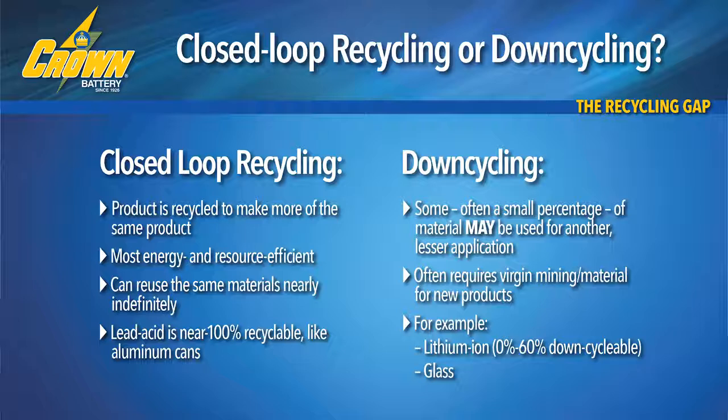So, closed loop recycling versus downcycling. Essentially, this gets back to the 99% of the lead acid product that can be recaptured to build new batteries. In terms of closed loop recycling, lead acid is by far the tightest closed loop of any product in the marketplace today, much less energy storage devices, versus products such as a lithium ion product that we call downcycled, where they're not captured and able to be put into new product and built into new energy storage devices.